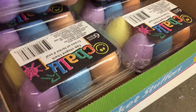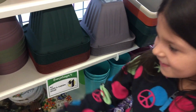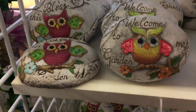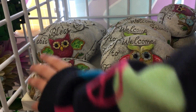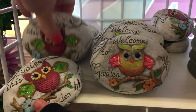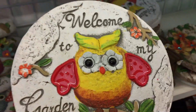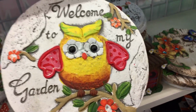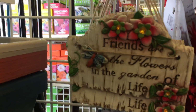There's some really cute chalk. Look at those chalks. I want to get one of these. Do you like those? Yeah. Welcome Garden. Bless this garden. I think I want to get this one. I think I like that one too. That one is a little... Let's get this one. See how the words are a little bit better? Yeah. And look at all these down here. There's a blue one. The blue one says, Welcome Friends. And look at these. For our walkway? Yeah. Remember our other ones got cracked? Aren't these pretty? Yeah, really pretty. You just get one thing. You have more than one thing in your basket, you silly. Look at those, they are so pretty.